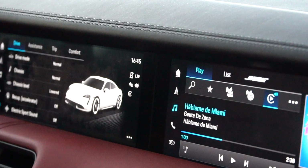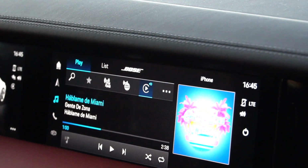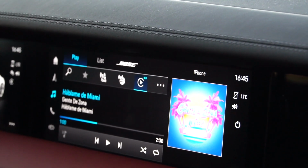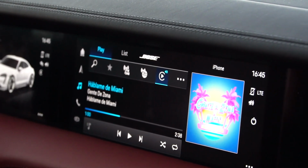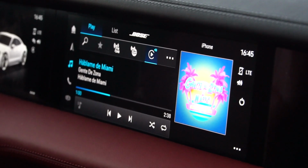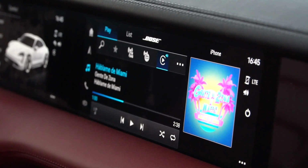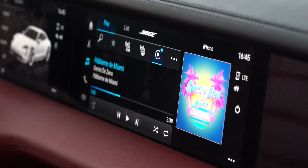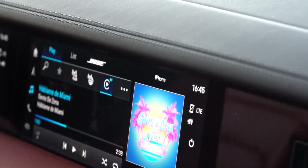And for the ending part, I will speak only about the sound system. I think the Bose surround sound system is the sweet spot of sound systems. The Burmester is too expensive, and the standard sound system is average, not amazing by any standards, but the Bose surround sound system is, I think, the best of both worlds. You have a decent sound quality at a decent price.